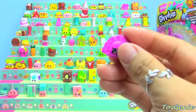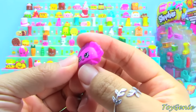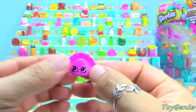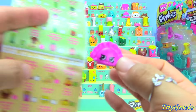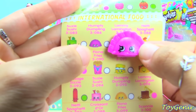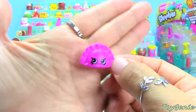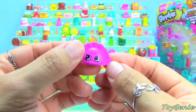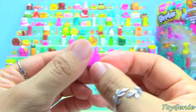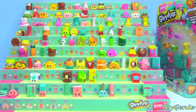This one is a pink Humpty Dumpling. Actually, it's more of a fuchsia color, but I'm gonna call it pink. On the collector's guide, it actually shows that it should be purple, but it comes out pink, and I hope it shows up as pink on camera too, but sometimes the lighting can be a little bit different, so it might look like a different color. But this one is a duplicate.